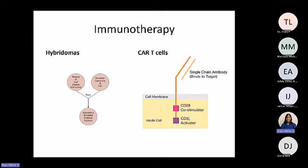The part that binds to the tumor antigen is a single chain antibody. So it has a heavy chain and a light chain. Instead of a full antibody that has two heavy chains and two light chains, it has one heavy chain and one light chain that can bind to the tumor antigen. That is fused with a signaling chain, CD3 zeta chain. And then that is also fused with a CD28, which provides co-stimulation.